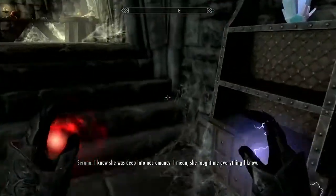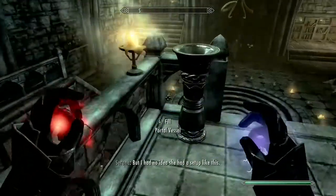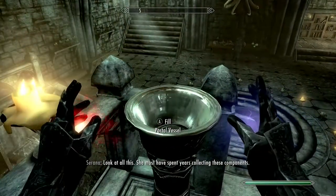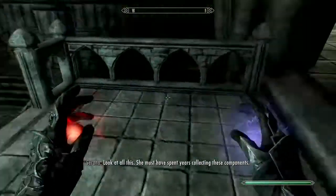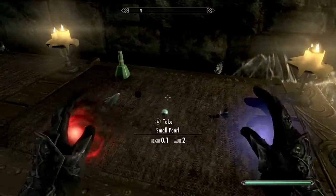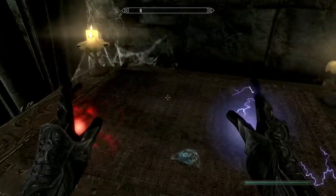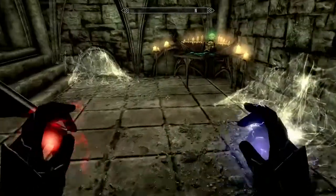I mean, she taught me everything. I had no idea she had a setup like this. Look at all this. She must have spent years collecting these components. What's this thing? I'm not sure about this circle, but it's obviously something.